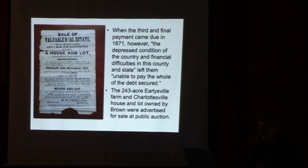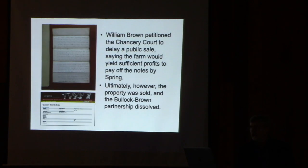However, when the third and final payment came due in 1871, the depressed condition of the country and financial difficulties in the county and state left them unable to pay the whole of the debt secured. And I'm taking that language from William Brown's statement. This is conditions beyond their control. The whole lot, house and lot, and 243 acres are advertised for sale at auction. William Brown petitioned the Chancery Court to delay a public sale, saying the farm would yield sufficient profits to pay off the notes by spring.